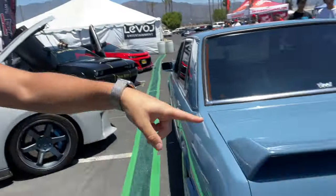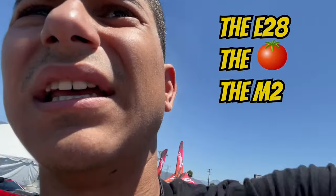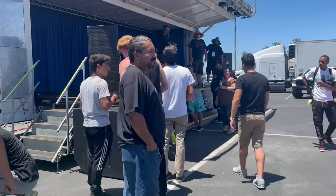Okay, check this out. So we got the E28 right here, the Tomatoo right there, and then we got an M2 in the back. There's an Audi in the back. This is like the 5 lineup for this contest that they're doing for rating the cars. It's pretty cool. Let's see what happens.